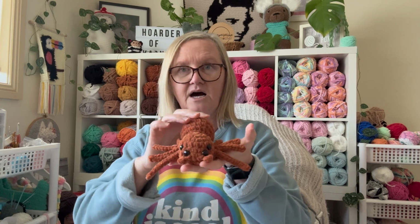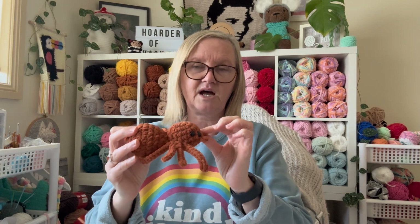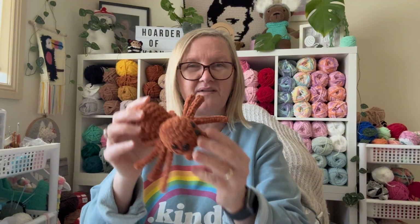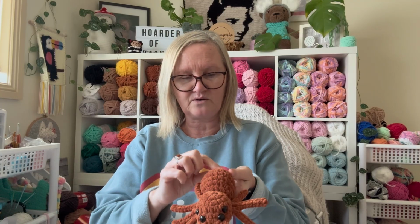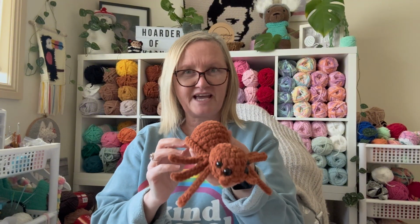But I do really like this pattern. I like that there's no other colours, so I'm not having to change colours. I just like it. And I think I did see someone actually make a black one with a red back for a red back spider for our crochet along, which was cool. But yeah, that was number one.